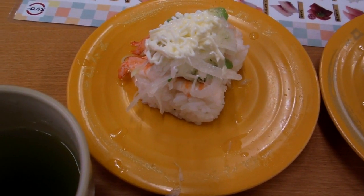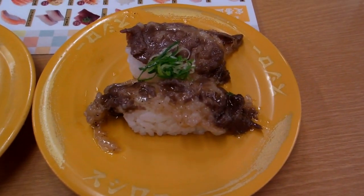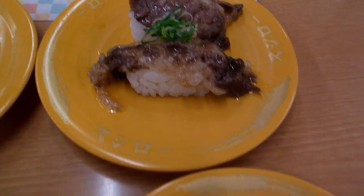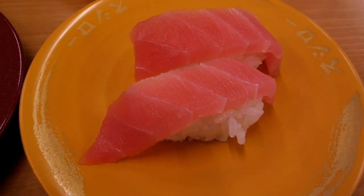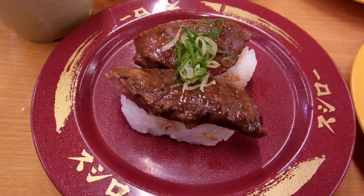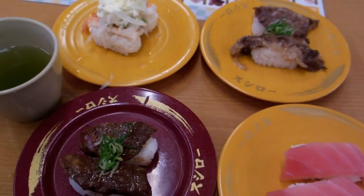That's shrimp, avocado, onion, and a little bit of mayonnaise. That's karubi. So that's beef with rice, a little bit of sauce, a little bit of spring onion, raw salmon, and rice. We put a bit of sauce on that before we ate that one. And this is sort of a one-off. They have these little special things. That's a beef one. It wasn't too bad with spring onion. And our green tea, 480 yen.